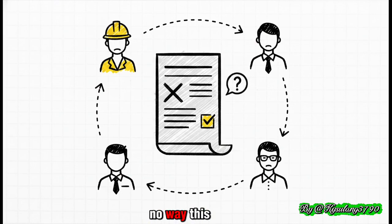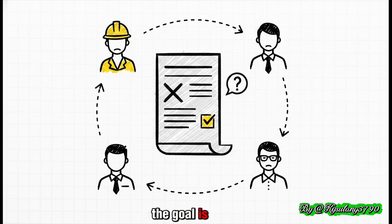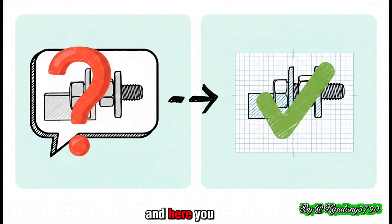No way. This plan gets passed around, marked up, and refined. Experts from all the different teams pore over it, asking questions, flagging potential problems, and suggesting improvements. The goal is to make it perfect before any real work even starts. And here, you can actually see that process in action.